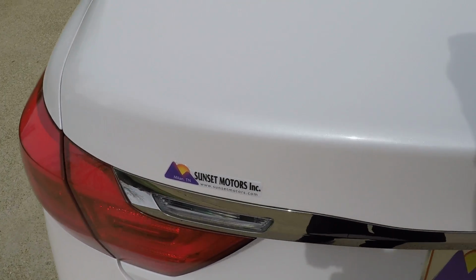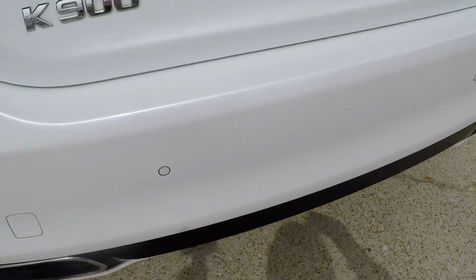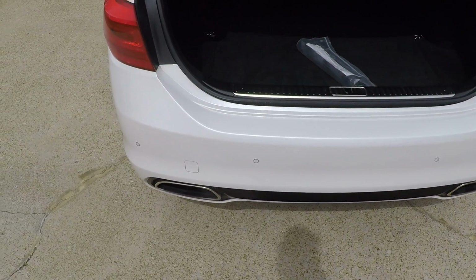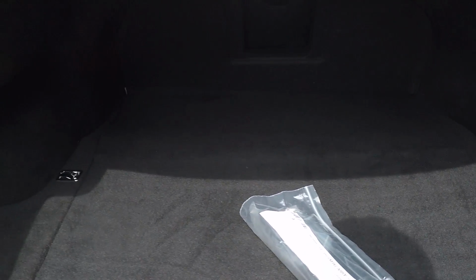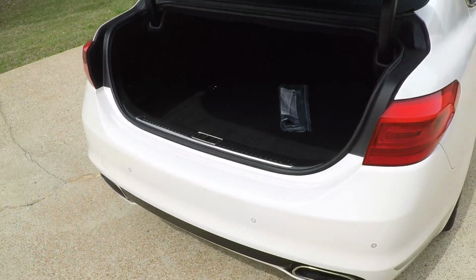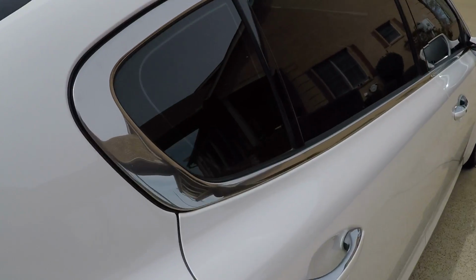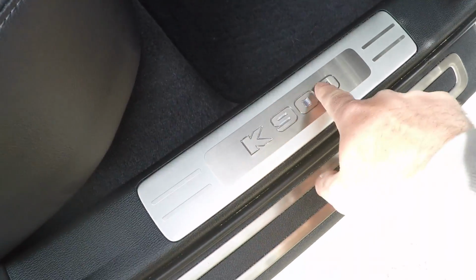I thought I opened this, I guess not. There's a remote for that, but I got it in my pocket. You can open it with the remote also. What a trunk. It's got access to the middle. And it shuts by itself. Pretty cool. These here light up orange at night. The letters, pretty neat.